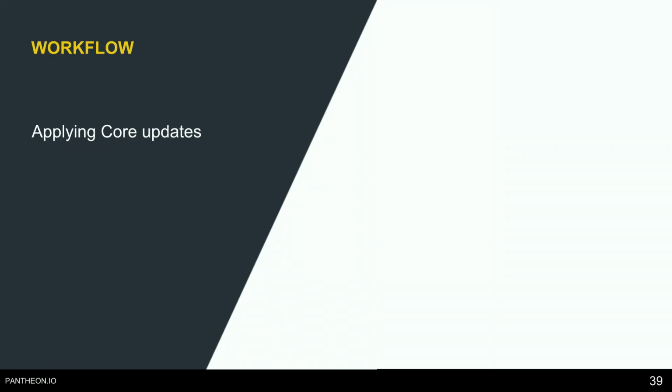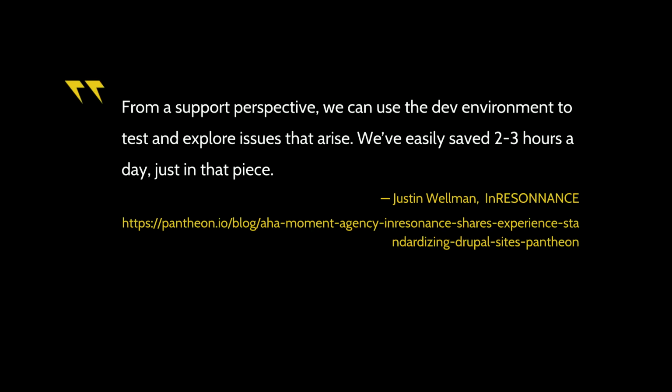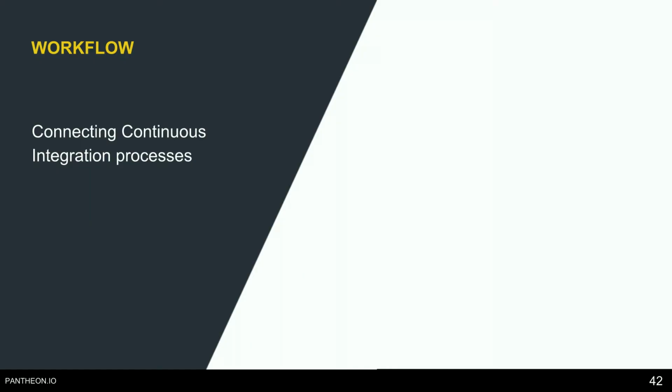All right, so applying core updates. I actually already talked about this. There is that built-in one-click core updates process. And again, this is something that can be automated if you so choose. We'll just keep on moving.